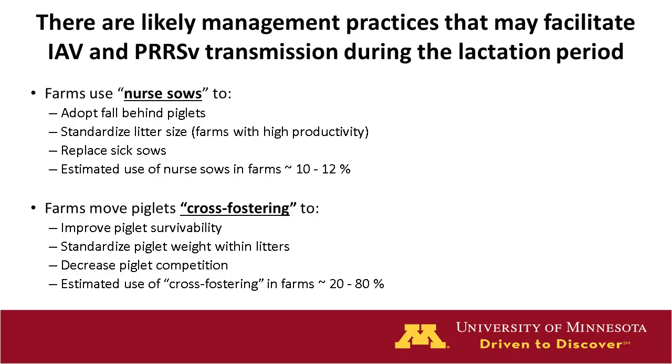On the other hand, we have the use of cross-fostering, which is also used in farms to improve piglet survivability, standardize piglet weight within litters, and decrease piglet competition, and it's calculated that the use of cross-fostering is between 20 and 80%.